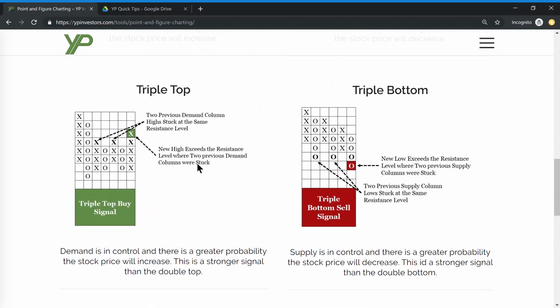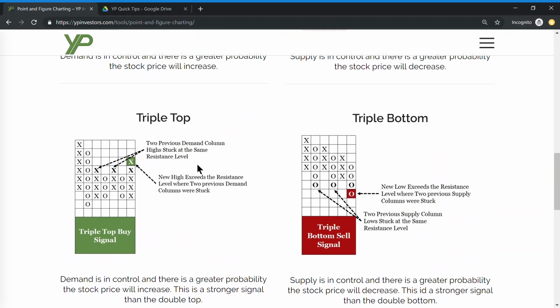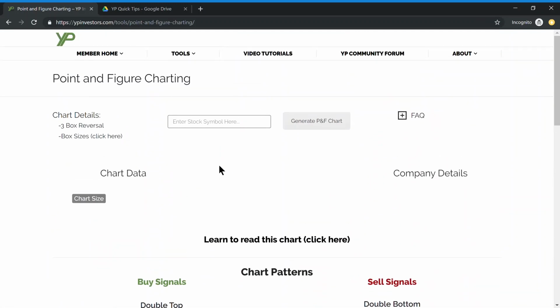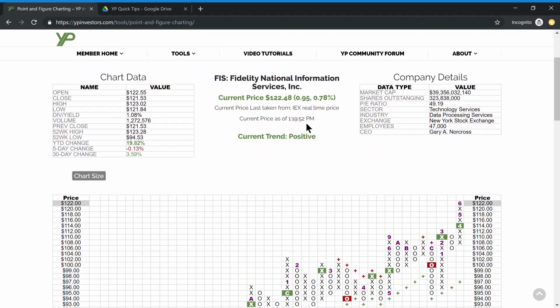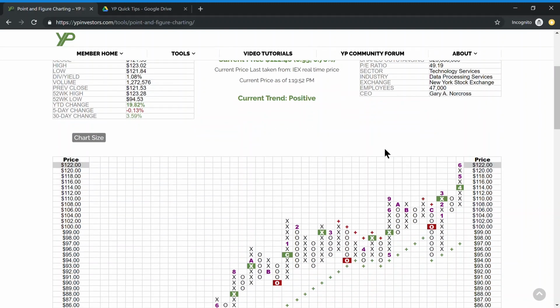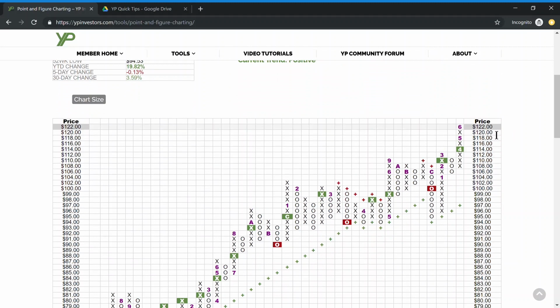So let's look at a real world example. Zoom the screen back out, and let's type in FIS. Click Generate P&F Chart. This is Fidelity National Information Services. And let's see if they have hit a bullish catapult pattern. So let's look over here.